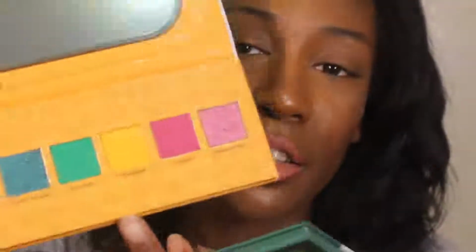I will say a lot of people don't like this whole spacing issue, if you will, of how much space is in between the palettes and all that.